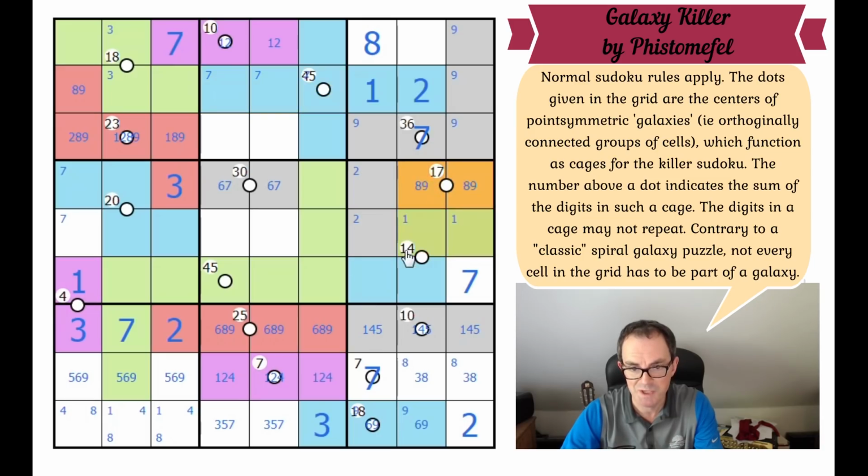Now we can do arithmetic on this box, look, because we've got a 14 cage plus a 17 cage, that's 31, plus 7, that's 38. Those 2 squares have got to sum up to 7, and they've already got a 2 in them. So this is a 2, 5 pair. So this square's got to be a 4, because it can't be a 1 or a 5 now. And what next? I'm not sure.